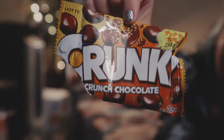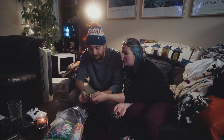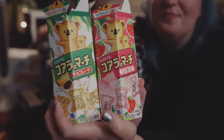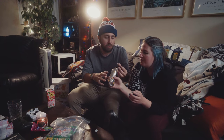Crunky. Do you know what it means to get crunk? Yes. Okay. That's really good. Mm-hmm. Don't you taste a little bit of like nutty something? Like peanut butter-esque? Yeah, somebody definitely nutted in there. Oh yeah, I mean, they put nuts in there. Koala's March. I'm gonna guess it's strawberry gummy. Okay, it feels like crackers. There's like almost no flavor to these.